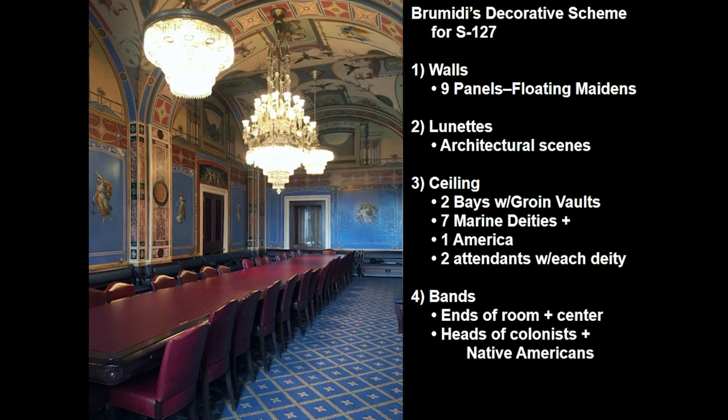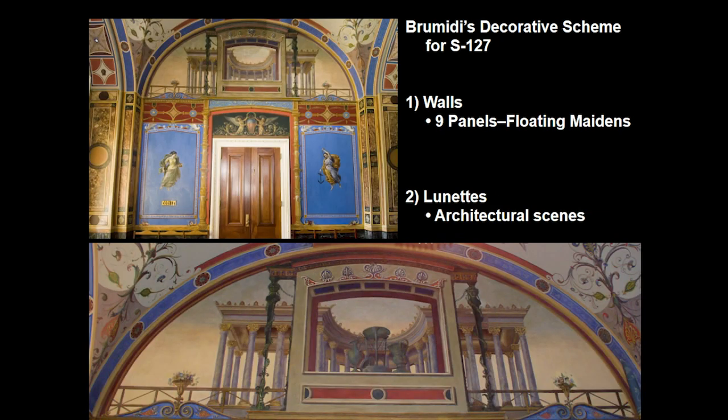So this is the room from another angle, and you can see that the decorative program, the fresco cycle, involves sort of four main areas. It involves the walls, right? So there are nine of these solid background panels with floating maidens in them. And then it involves these lunettes. So there are nine of these panels, and then the lunettes over them that today have architectural scenes in them. They were originally meant to have famous naval battles from American history in them.